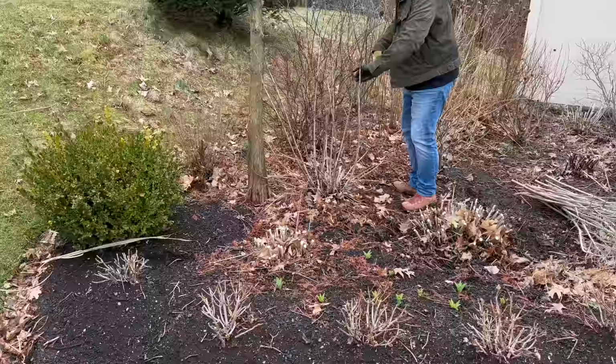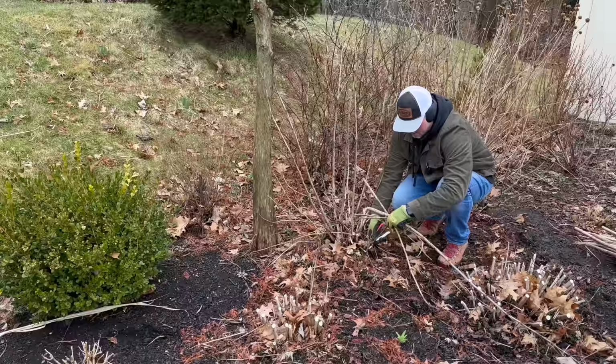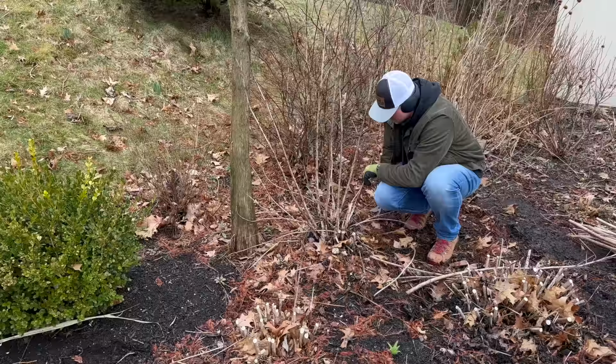So this one last year we noticed was struggling because the bald cypress hadn't been limbed up. So at the end of the season, we went ahead and limbed up the bald cypress. So we know this will get more sun next year.